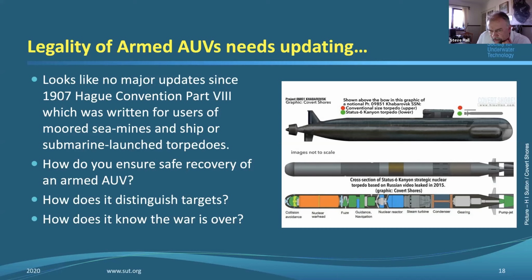Now, if that thing's gone off on a 6-month mission, how do you tell it that it's okay, you can disarm now or come back to base? What happens if it loses its communication system? Is it designed to be communicated with at all, or is it a fire and forget weapon?